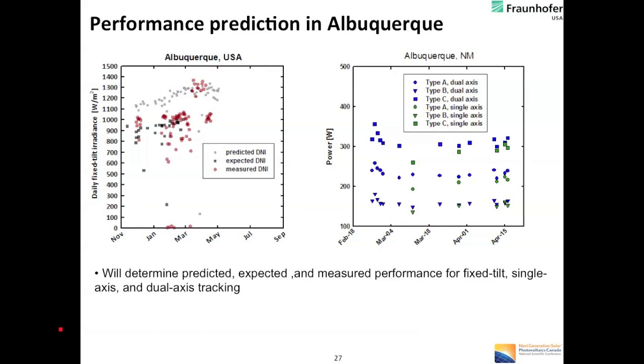The middle solution is the expected DNI. That comes from a sun photometer, which measures the aerosols. Expected and measured matched really nicely at first, but then we lost it right here. And we don't have expected results yet. So it'll be interesting to see whether the expected results rise also, as they should, or if we start to see any differences. So this is a little less well-behaved than what I saw when we did this in Vegas a couple years back. And we'll have to continue tracking that.